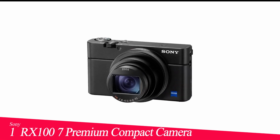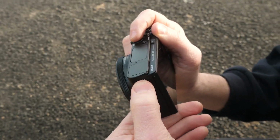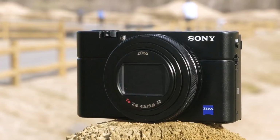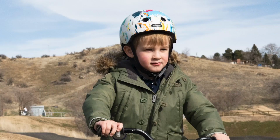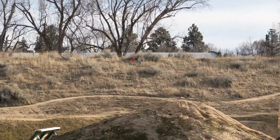Number 1 in my list is the Sony RX100 VII premium compact camera. In many ways, the RX100 VII is still the best compact around right now. Its autofocus system, we found, is comfortably ahead of any other pocket camera, tracking moving subjects with great reliability and making clever use of its face and eye AF, even in video mode. Video quality is superb, while image quality is also stellar.